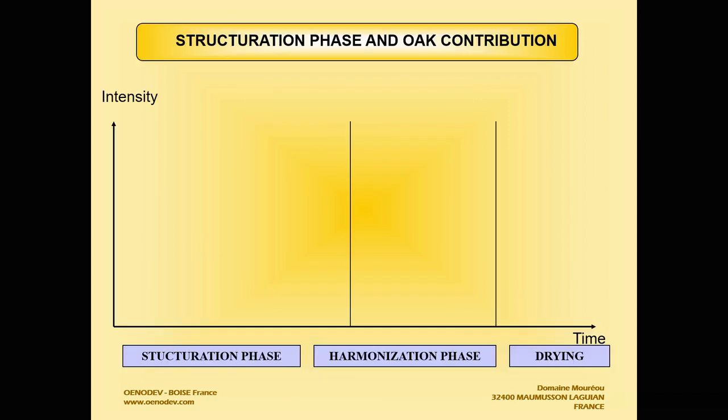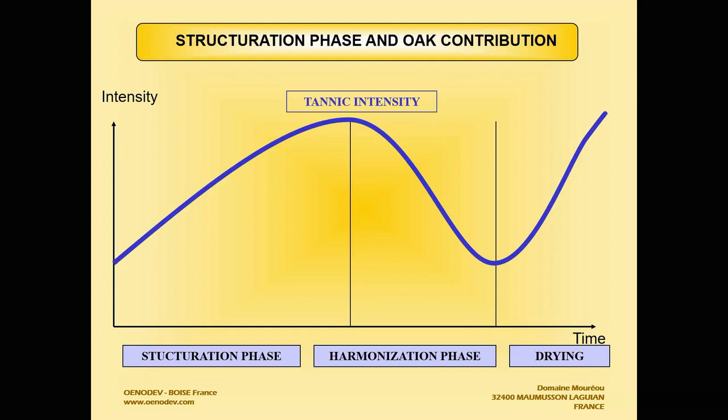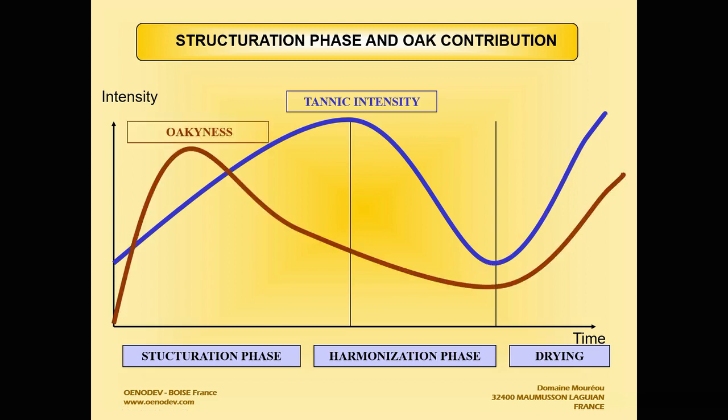Now, I've shown you this before, that the tannic intensity goes up as we're structuring the wine. And then in the harmonization phase, it will come down, and this is where we want to bottle before the wine dries out. Now, the oakiness is actually at its highest when the wine is young, and it's just been put into barrel, and you have all of this extraction of oaky characteristics. But then the structure pulls those down and we get an integration of the oak aromas until the wine is falling apart, and then they come roaring out again in a wine that's over the hill.